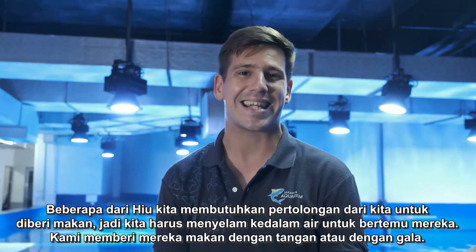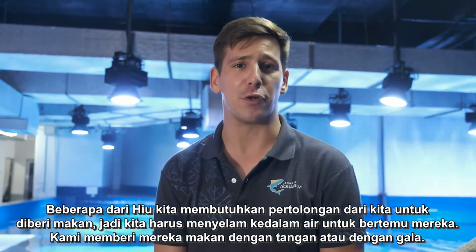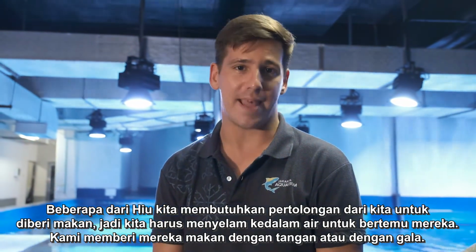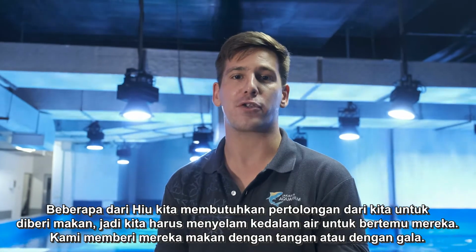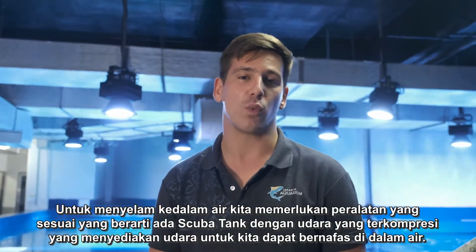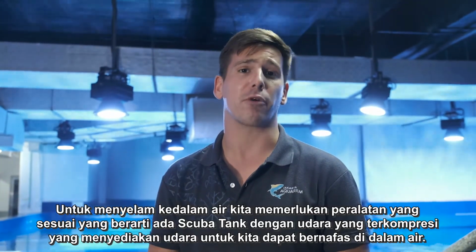Some of our sharks need a little bit extra help in getting their food. So that means that we must dive into the water to meet them. And that's where we'll offer the food to them by hand or by stick. In order to get into the water safely, we have to use the proper equipment.